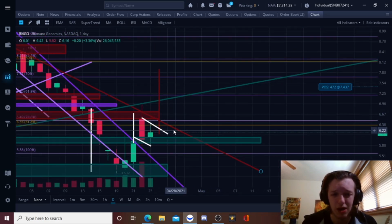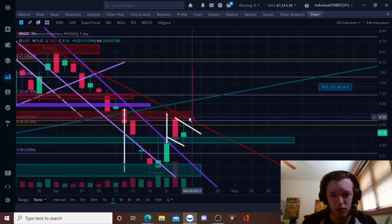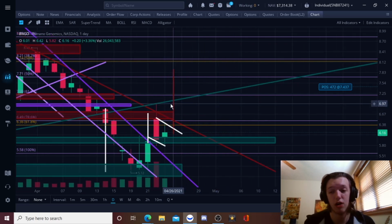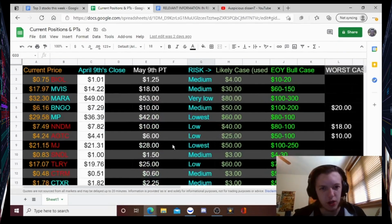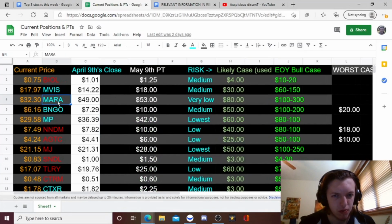I will be playing the breakout if we do start confirming it, slowly adding shares as we have more time above this descending level of resistance and above that $7 range. Also, if we break $7, that is another crucial level to watch. We need to break $7 and we need to break this descending level of resistance for a confirmed reversal, in my view.